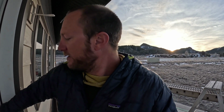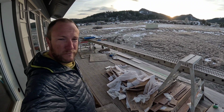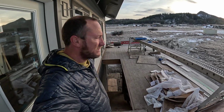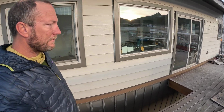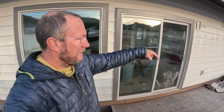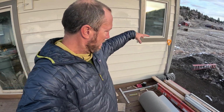We got this big deck, which is turning into quite the situation. The deck itself got extended 6 feet. It wasn't going to go the whole way, but it was decided that we should probably do that because the entry door into the shop is directly below it here. And they said it'd be nice to have it covered. So that somehow put it like $5 grand over.